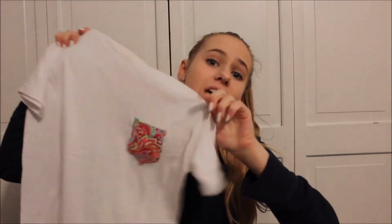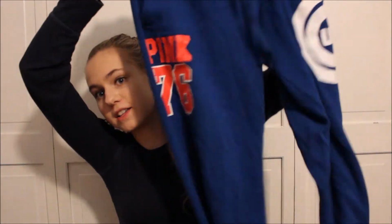Okay, so first of all, I've been obsessed with this little pocket tee that I made. I made it for a video, so I will have the video down below, so go check it out. Next would be these Cubs pants from Pink. I bought them extra, extra large because I wanted a pair of flubber pants, and I got them, so I love them. Even though I'm a Sox fan, I still like them because they're really soft.